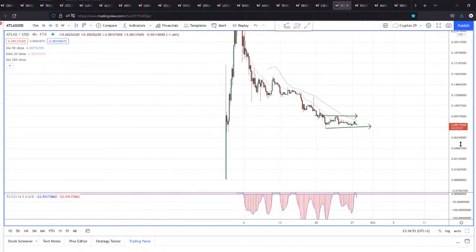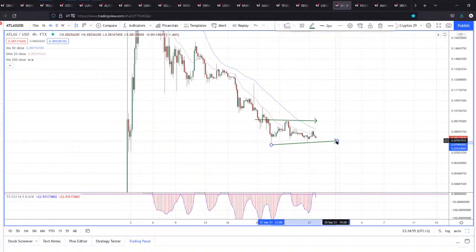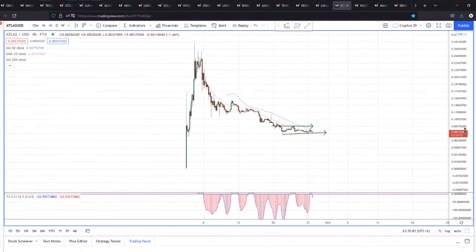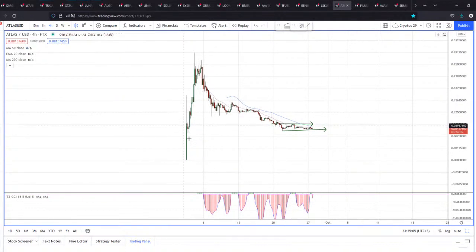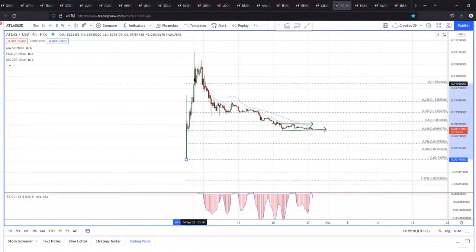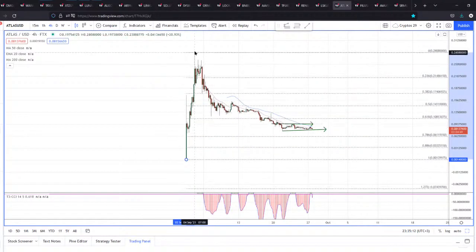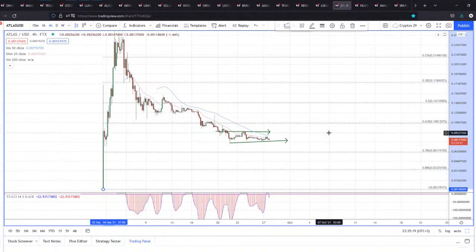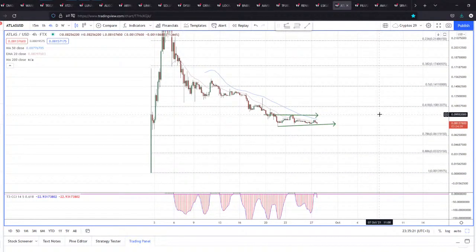So, holding underneath the moving averages, setting up for a retest of the lows doesn't make me want to buy Atlas US dollar yet. I can't find the fib levels. Well, I can, but I can't really see that they're being that accurately respected. But if I was going to lean on them for where we go next, I would say that this 786 fib level here at 0.06119 would be where I'd be looking next.